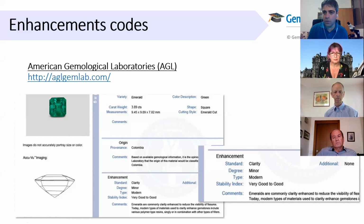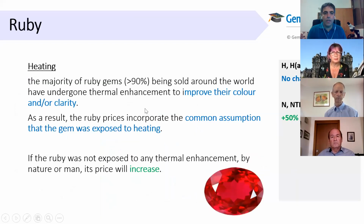Now, all of these codes we just reviewed very briefly, in general, but we will now use these codes also to explain, when we talk about treatments in gems, for each gem and each treatment, which codes affect differently in the trade. And the first one is ruby.